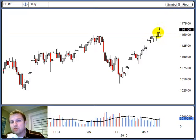So we've seen it close very strong 2 days in a row on pretty solid volume. This is a very bullish signal. Now, again, the question of the day is how high is the market going to go?